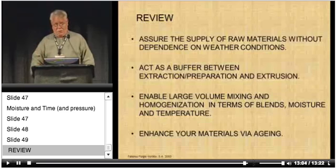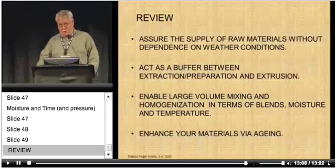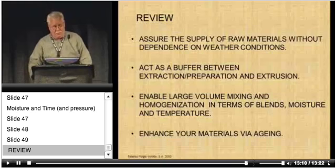We're looking to buffer our raw material storage between extraction and extrusion. We're trying to enlarge volume mixing and homogenizing for blends, moisture, and temperature, and enhance your materials via the aging process.